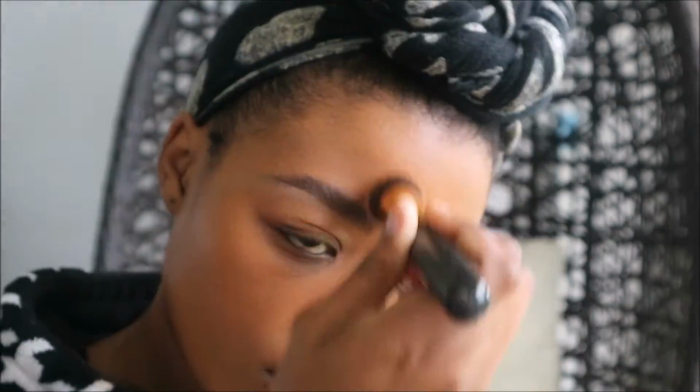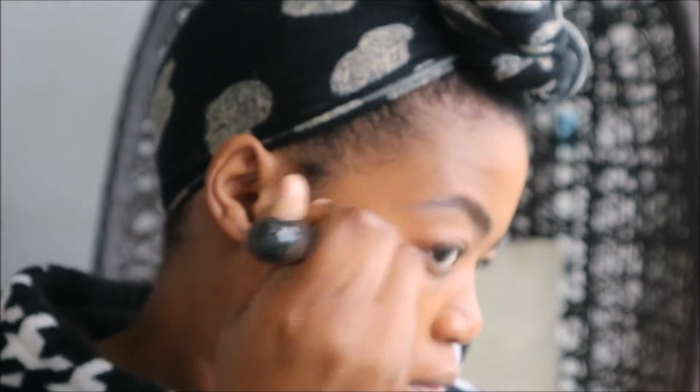I want to go in with half a pump more, only for my blemishes on my forehead. Hey, I'm actually shook. That matches beautifully and it covered so well. Look at that. Look, where? Oh my god.